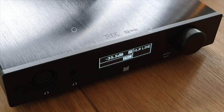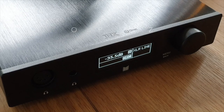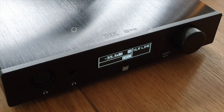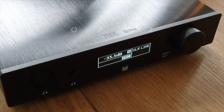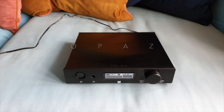This amplifier is powerful and it's so clean. I just had to buy it. I've listened to quite a few amplifiers, but a DAC amp at this price, win-win. This is a really solid, well-built unit. With all of those added features, is this the best headphone DAC amp at this price? I believe it is.